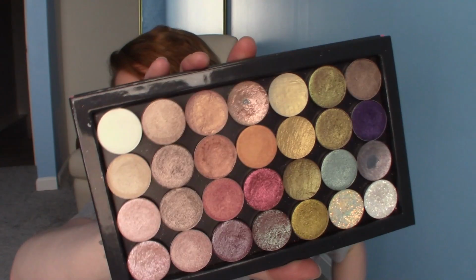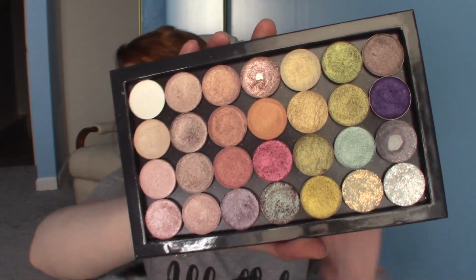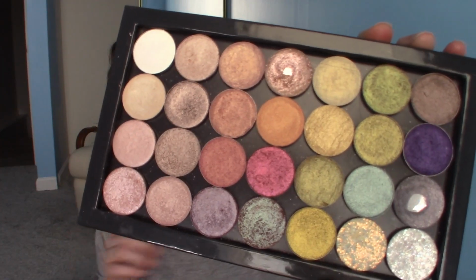So this is my 26mm Pan Z palette, and it's a combination of mostly ColourPop shades. There are some shades from the Jaclyn Hill Morphe palette, the original one. There are some shades from Violet Voss in here, and then I think that's it, if I'm not mistaken. But I just absolutely love this.